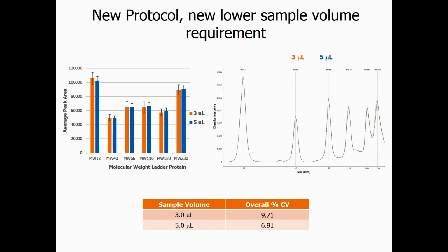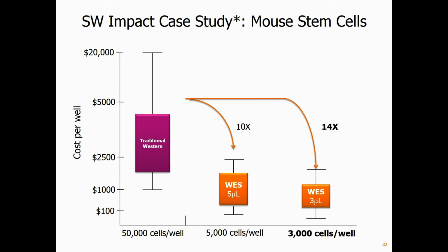Both plated volumes give very similar data, and the overall CVs are both under 10%, well within the specifications of the Simple Western platform. If we now look back at how Wes compares to a traditional Western and consider the new assay protocol using only 3 microliters per well, that's a 14-fold saving on sample, and the cost of running that sample goes down even further. With this change, precious samples can be used for even more analyses.